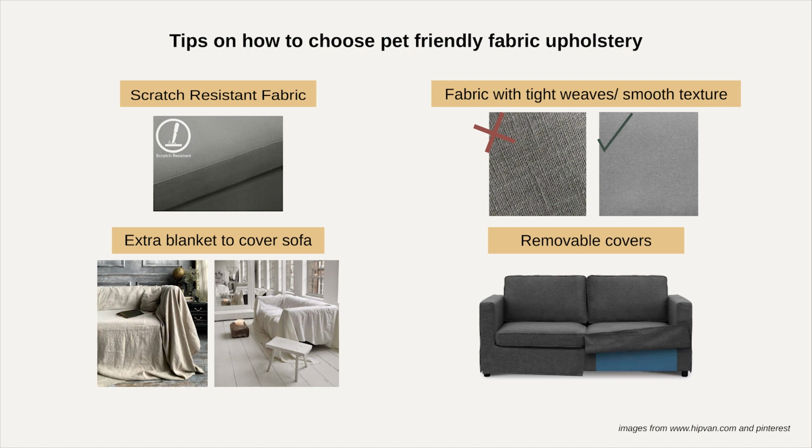Then after that, the third point is you can buy any sofa that you want, but just put an extra blanket over to cover or protect your sofa. That's the easiest way if you have an existing sofa. And the last thing is you can buy sofas with removable covers, so if it's destroyed, you can buy again.